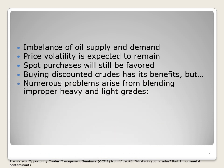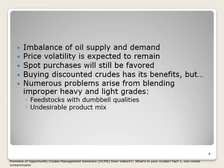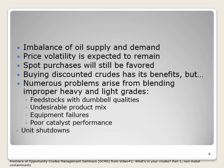The problems go beyond crude refinery mismatches. Improper blending of light and heavy grades to make the look-alike crudes will create feedstocks with dumbbell qualities and generate an undesirable product mix. Also, the changing and blending of crudes could lead to equipment failures, poor catalyst performance, unit shutdowns, and safety issues.